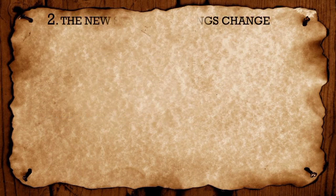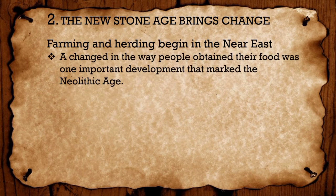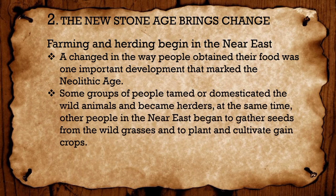The New Stone Age brings change. Farming and herding began in the Near East. A change in the way people obtained their food was one important development that marked the Neolithic Age. This change most likely occurred first in the Near East, where wheat and barley, a cereal used for food and to make beer and whiskey, grew as wild grasses, and wild sheep and goats roamed. Some groups of people tamed or domesticated the animals and became herders.